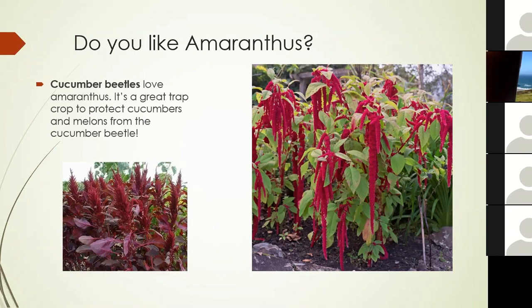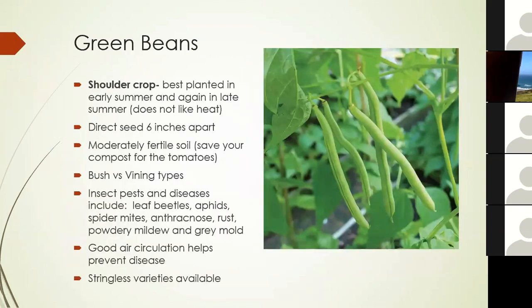So if you want to try this trap cropping, you can use beautiful amaranthus. On the right, the common name is Love Lies Bleeding. And on the left, I believe that's called Red Spike Amaranthus. The red spike on the left is actually great in floral arrangements. So if you want to do a little combo planting this year and have some nice flowers in addition, it will help your cucumbers and it will help if you choose to grow melons.